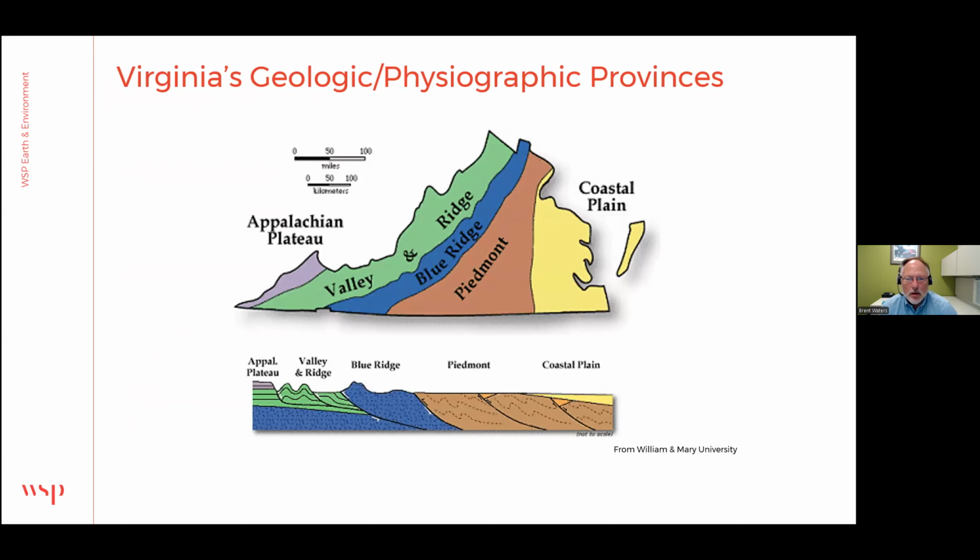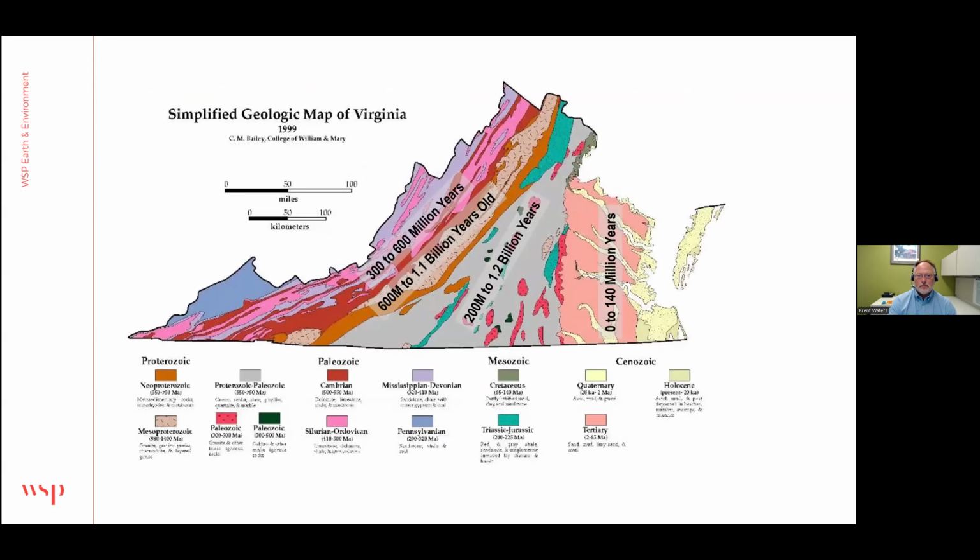So there are 5 geologic provinces across the state, from east to west: Coastal Plain, Piedmont, Blue Ridge, Valley and Ridge, and a little bit of Appalachian Plateau. Most of West Virginia is in the Appalachian Plateau. We've got a huge variety of different types of geology across these physiographic provinces that we drill wells in and we get our groundwater from.